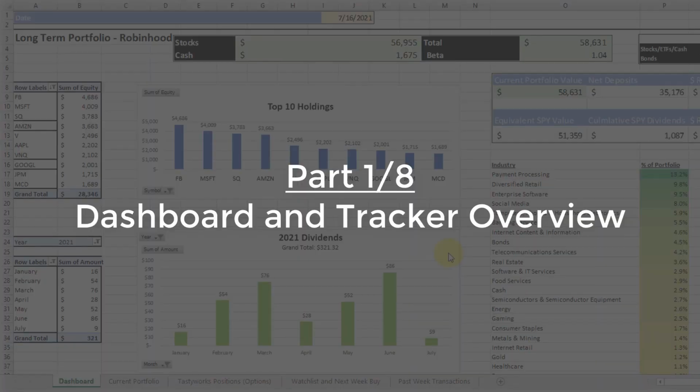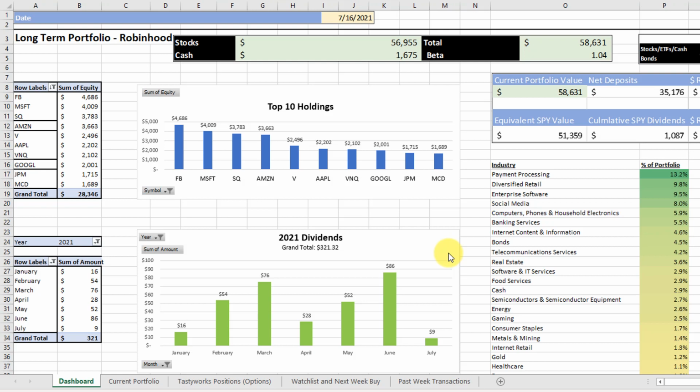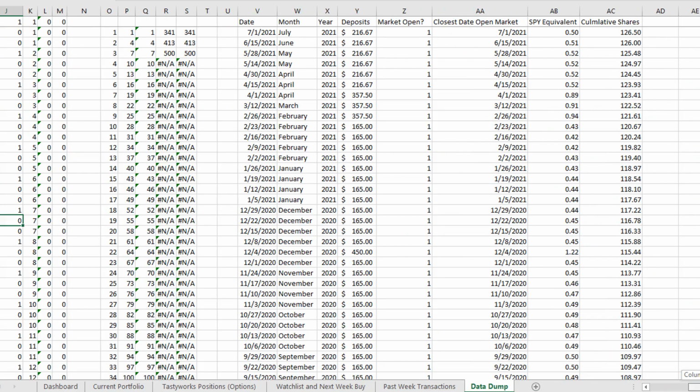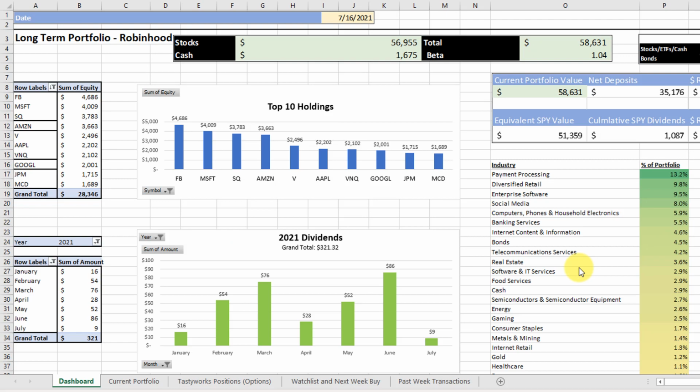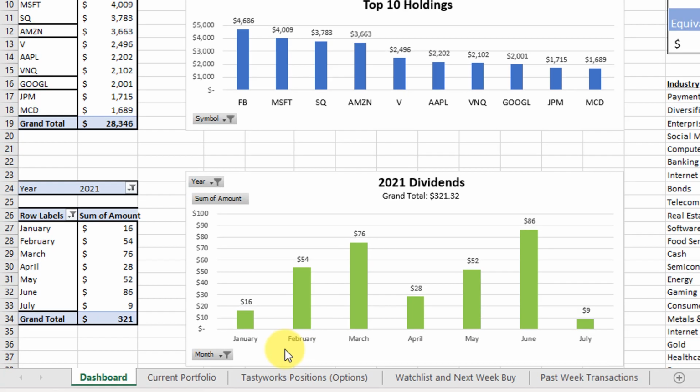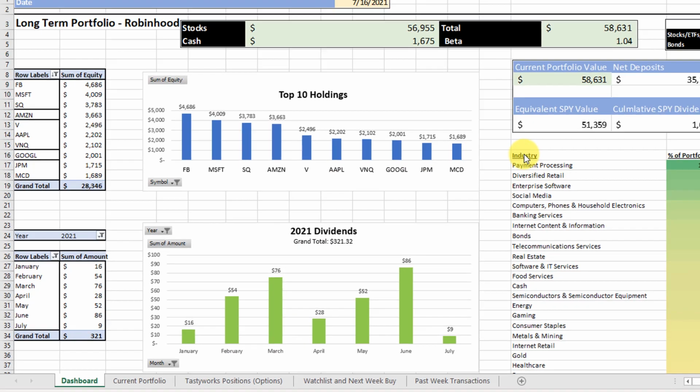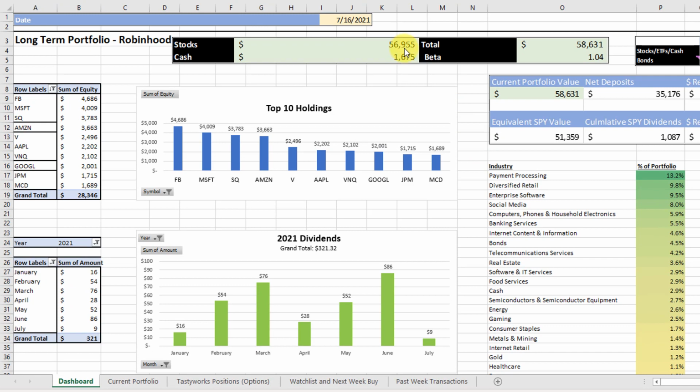I track everything via Excel. I know, pretty old school, but it's a way for me to format the information how I want. I have some data input tabs where I'm importing all my information from Fidelity, which is the stock portfolio. I do track the options as well, but in this video, we're going to be talking about just the stock portfolio.